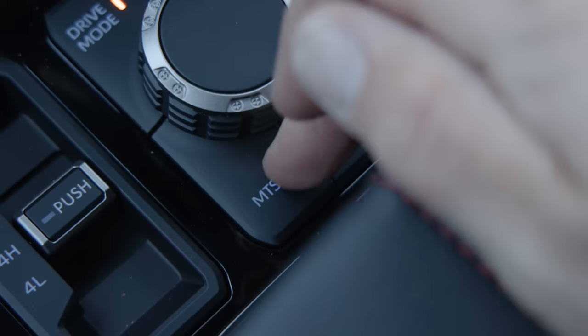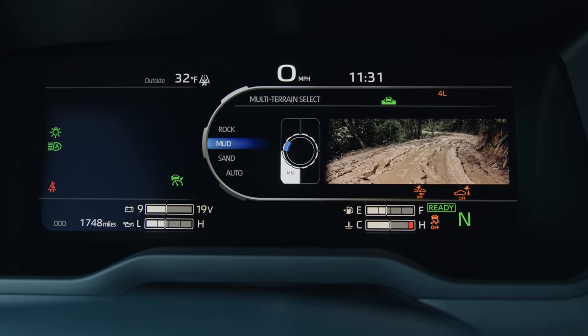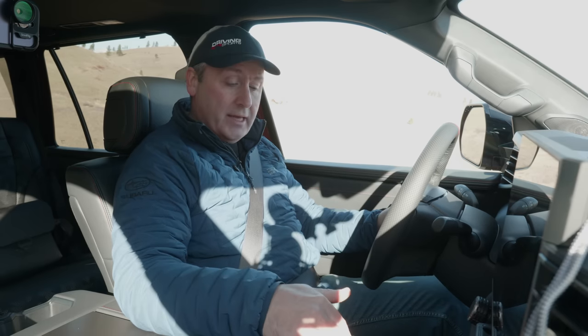So right here, I am going to change MTS up, and I'm going to do the mud setting because that will allow for additional wheel spin, which should help fling the mud off of the tires. And that is basically it.